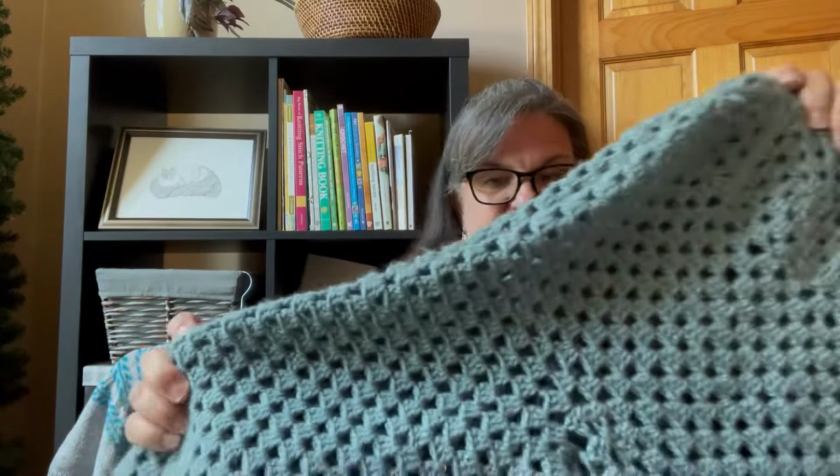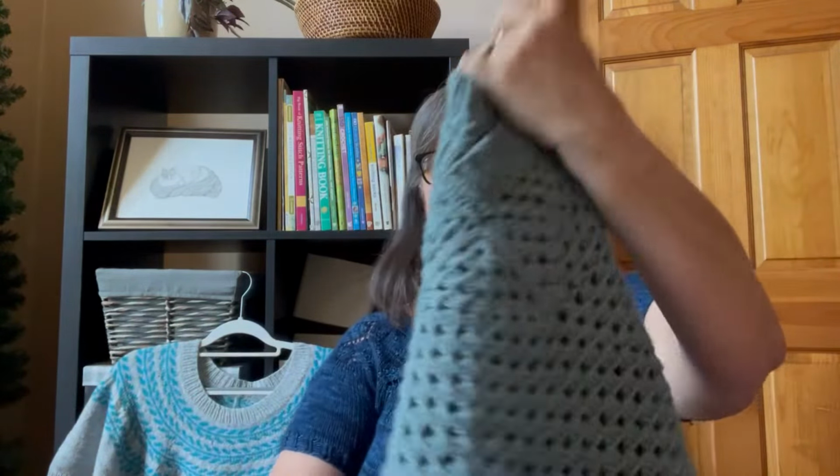But at the same time, I have to ask myself, how many granny square projects do you really need, and are you going to wear them all? This is my fourth or fifth one already, but we'll see. I mean, it works up really fast, and it might be something I can make and gift. So that's my Granny Franny pullover.